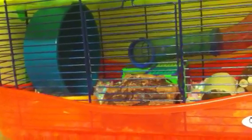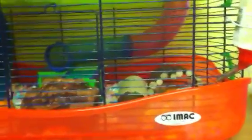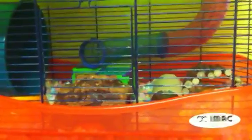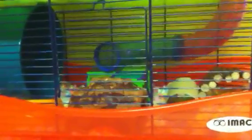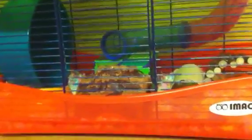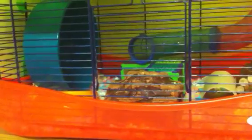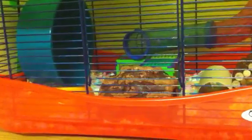You can put mealworms into their food for added protein, because of course hamsters are not vegetarians, they are omnivores. In the wild they would eat crickets and other insects. You can also give them cooked chicken or cooked turkey, as long as it's plain with no seasoning. You can give them baby foods, as long as it has no garlic or spices inside it. These are also good forms of protein.